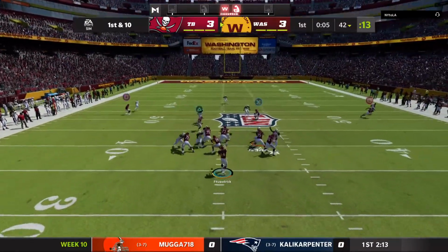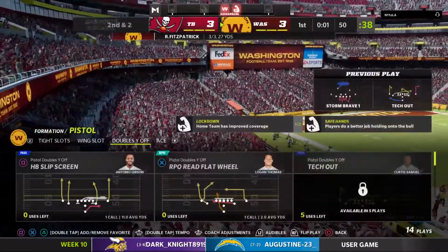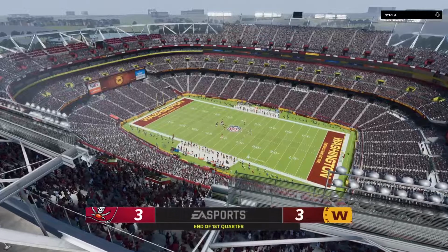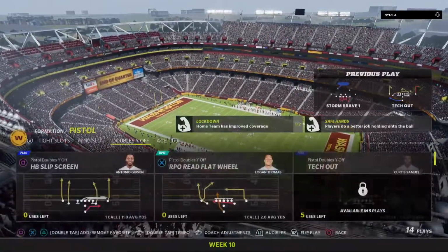On 1st and 10, Fitzpatrick. There again is Thomas. They've gone to him a lot. And the result here, a pickup of 8. Leaves him with 2 to go on 2nd down. These two teams all tied after 1.